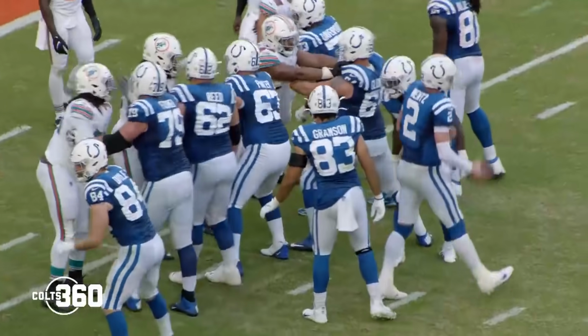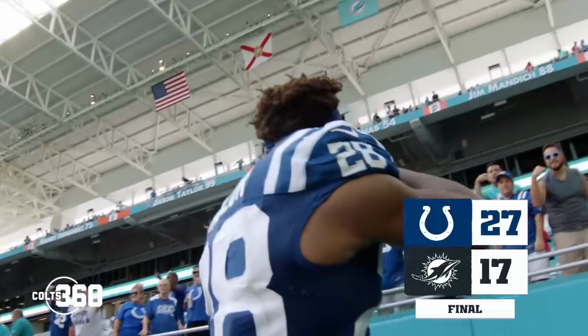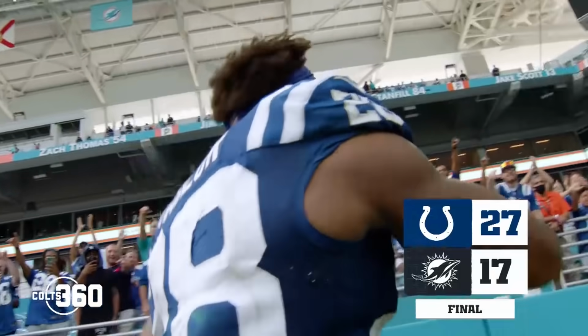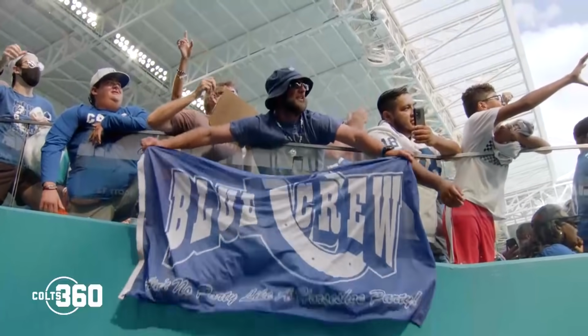There's the knee, and there's the game, and the Colts are victorious. The Colts win in week number 4. The final score here in Miami, it's the Colts 27 and the Dolphins 17.